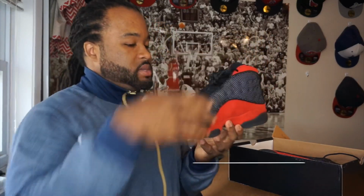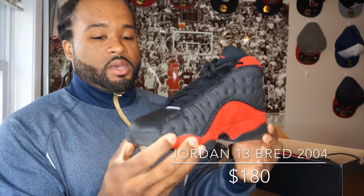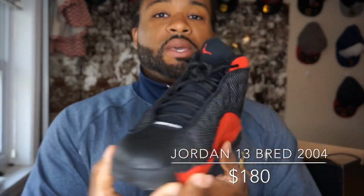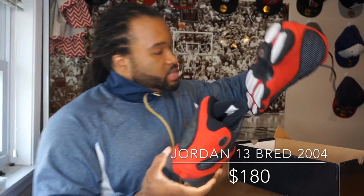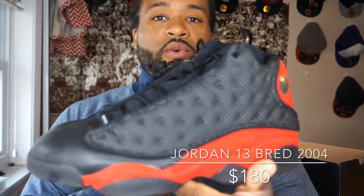Man, this is the 2004 release, I'm guessing, just from the box, yeah. But look at the toe of them. God dang, these are clay. Let me get the other shoe before I get too excited. They're not dead stock, obviously. Like I said, they're from 2004.